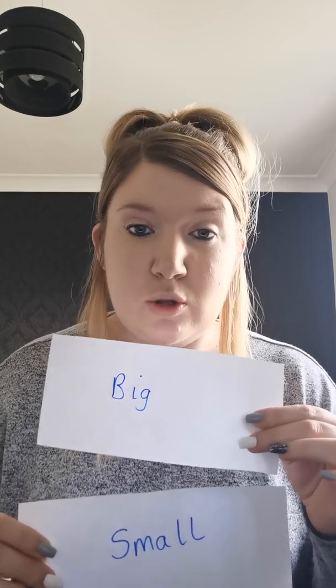Now I'm going to need your help to sort my toys into different groups. So I've made up some different groups. I'm going to see if you can help me. Is that okay? My first group is the words big and small. So you're going to see if you can help me put my toys into the big group or the small group, and maybe you could do the same with some of yours. Okay, so I'm going to put big this side and small this side and see if you can help me.